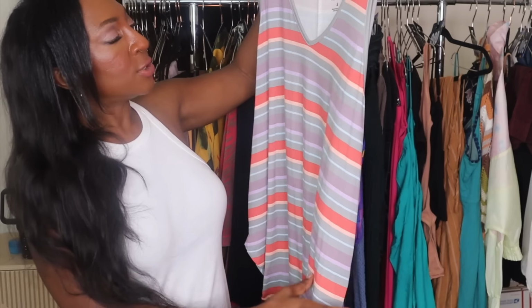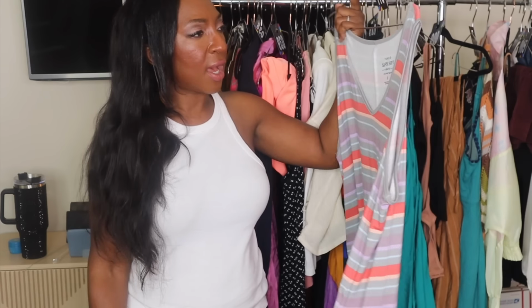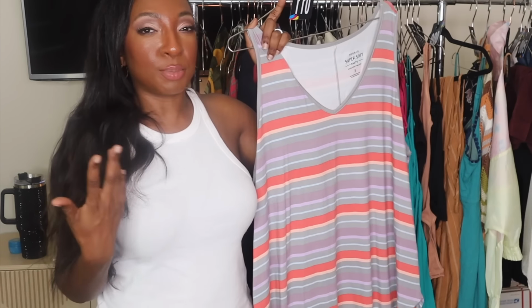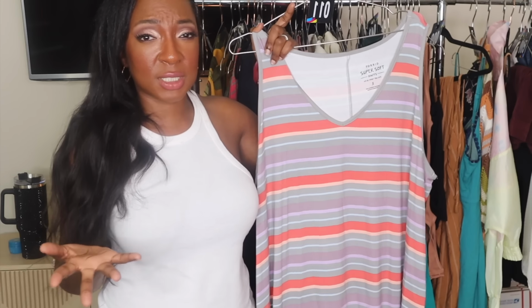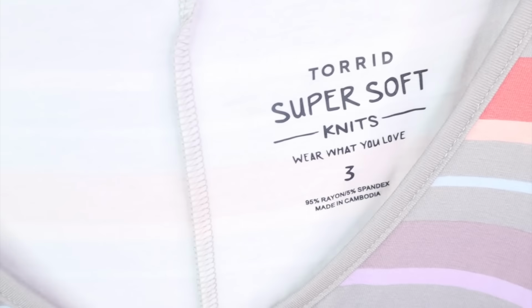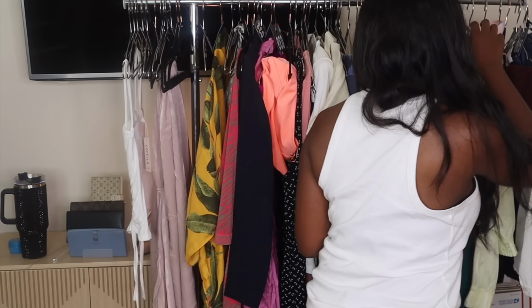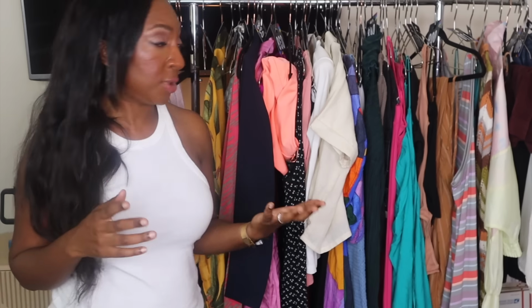This is a Torrid super soft knits top in a size 3X, really soft and stretchy. This one, I've actually sold this exact shirt before for $20 on eBay. I am very selective with Torrid. I try not to pick up the basic black, blue, one color pieces. I don't know, for some reason the more vibrant stuff like this seems to do the best for me, and especially the super soft line. Here, let me show you the tag. This one is, I guess, really popular. Check out the sell-through rate and the size that you have, because it does pretty well for me.